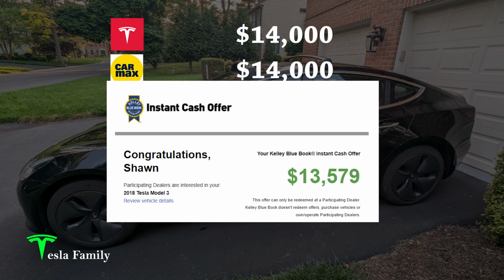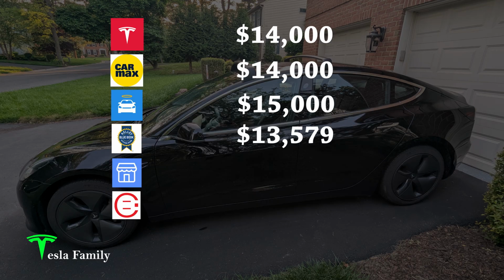I also got an instant cash offer from Kelley Blue Book's website. That was $13,579. Basically, Kelley Blue Book shared my information with a bunch of local dealerships who gave me calls and text messages and really didn't want to budge too much from that number.